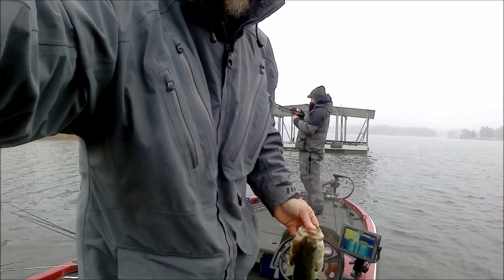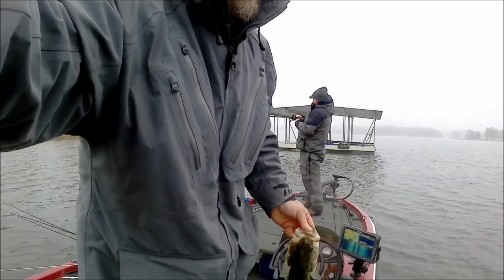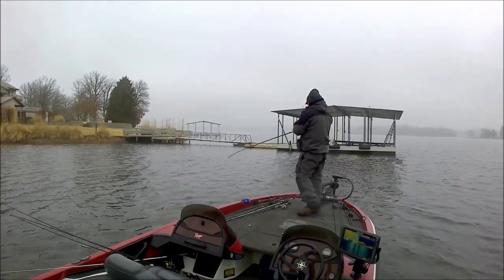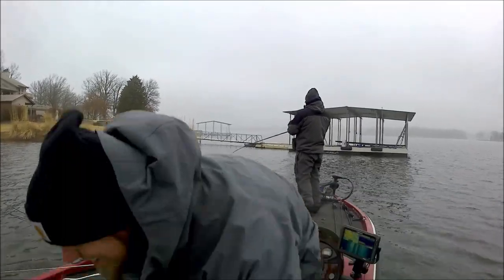I don't do it very much, but I will tell you, I bought a couple new A-rigs and some different swim baits at Academy the other day. Which, that's how it is, man. You start catching them on one thing, next thing you know, that's your favorite technique for the day, or for the week, or the month. Need new water, that's all it is.